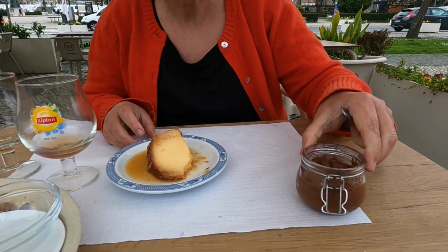It would have actually been really nice with a coffee, but we decided not to get any. So good choices, I think. Yeah, let's eat before the hurricane arrives.